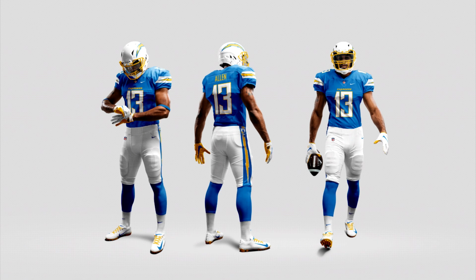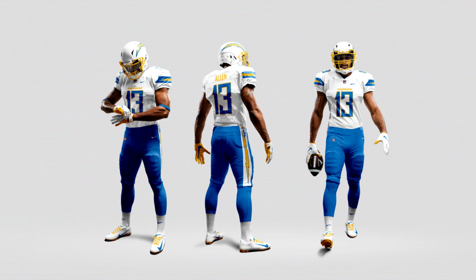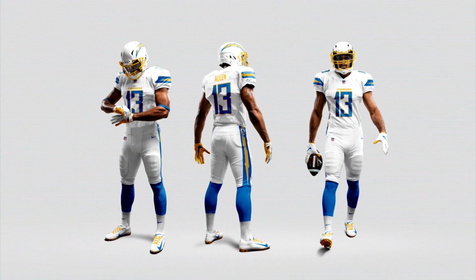The Los Angeles Chargers uniform set is not easy to evolve because it's the best look in the entire league. The powder blue, yellow, and white are the only colors used in these uniforms. The bolts on the sleeves and the pants have been tweaked a little bit to match the new logo, and the font has been made more blocky.